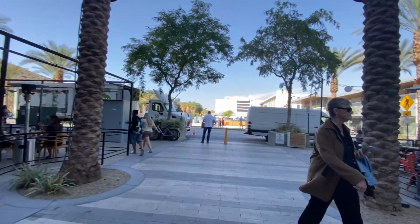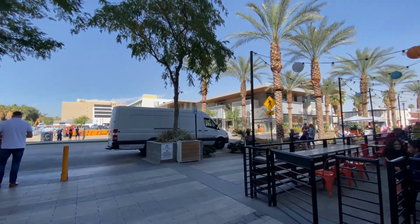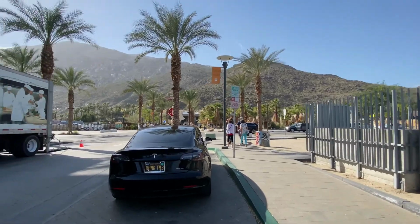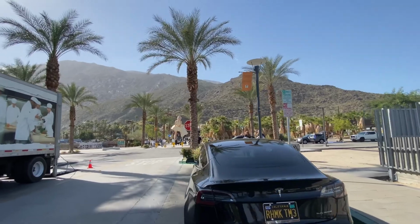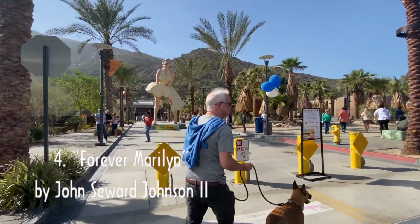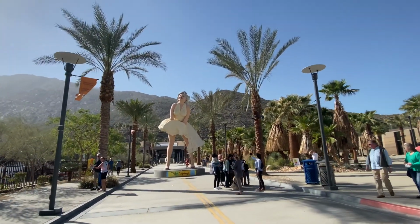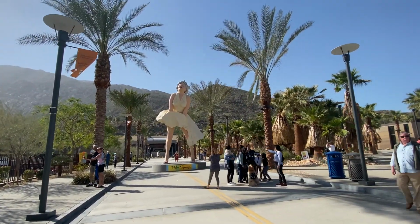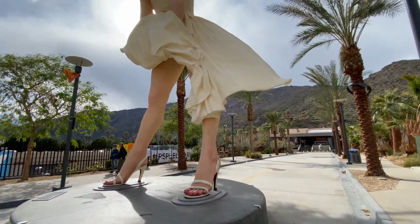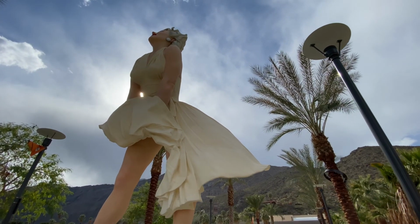Okay, so we're just gonna loop back through towards the art museum. I'm saving the best for last because the fifth site that I want to share with you guys is none other than Marilyn Monroe herself. There she is. So this sculpture is called Forever Marilyn, and it was sculpted by John Seward Johnson II in 2011, and of course is inspired from the famous scene from The 7-Year Itch.